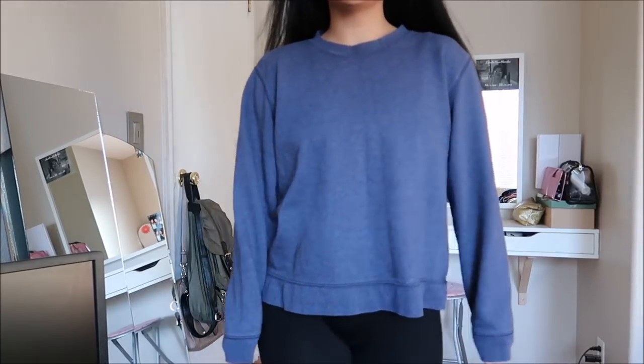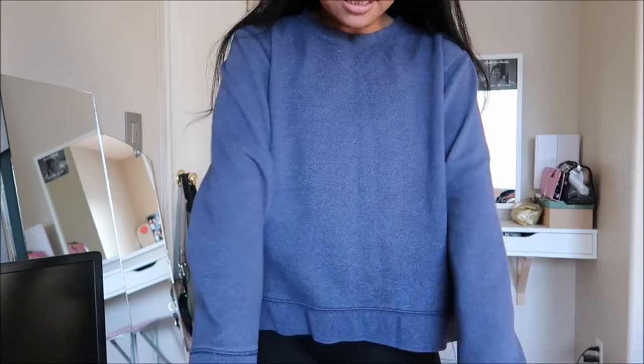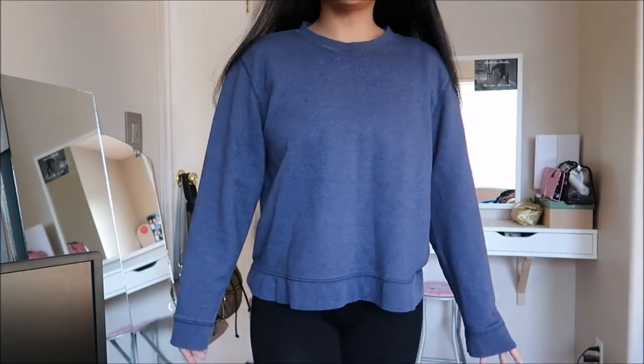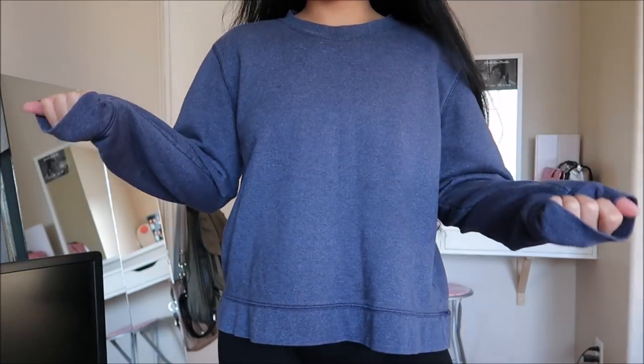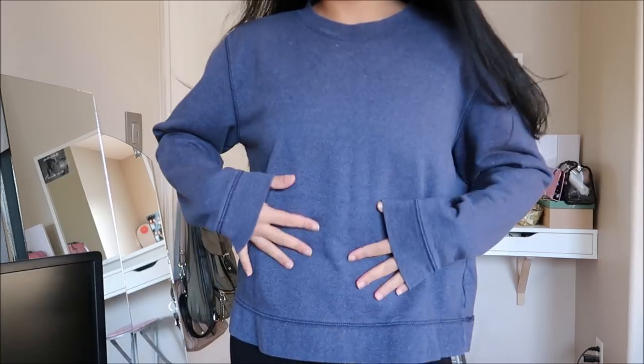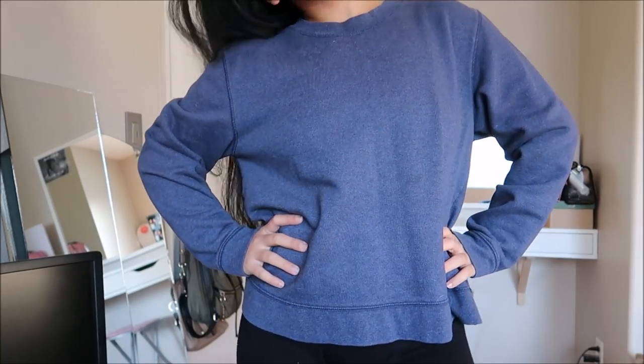Hey guys, so this is just a sweater by Liz Claiborne in a size large, and yeah, it's just blue and the sleeves are pretty long on me. Again, I can wear this with just leggings or just around the house, to be completely honest. It's a very comfortable, warm sweater. This was actually going for $1.99.